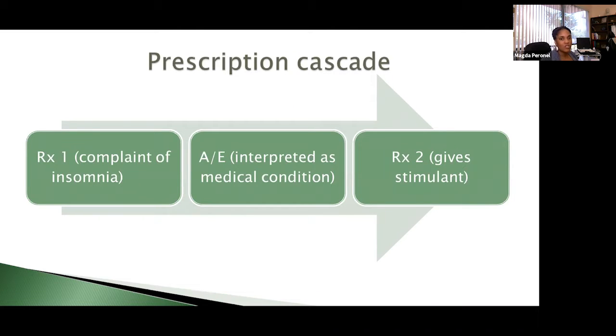So what is the issue with polypharmacy? Well, there's something called a prescription cascade. For example, your elderly patient may come in and complain of insomnia, so they are given a prescription. After some time, they may realize that the prescription is making them drowsy. So they go back and tell the practitioner, and it's interpreted as a medical condition versus an adverse effect. So then the doctor gives them a second medication to control what they interpret as a medical condition. So they give a stimulant.